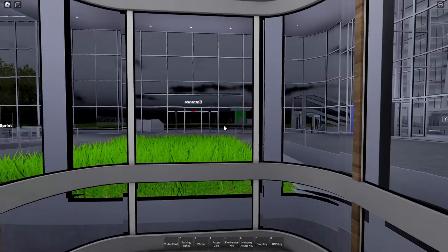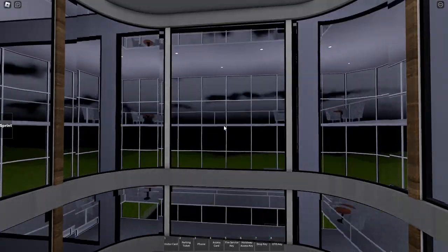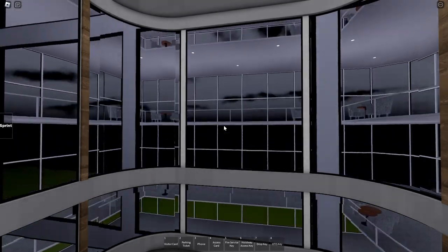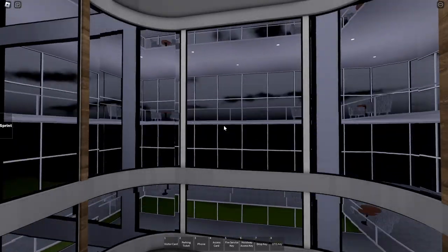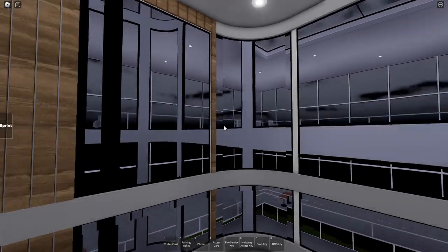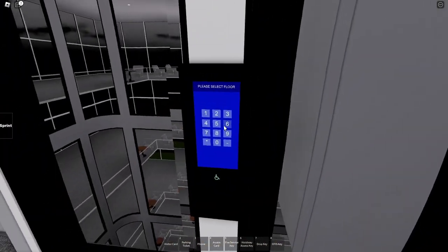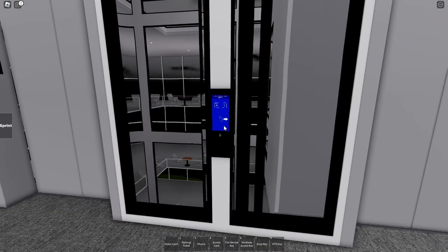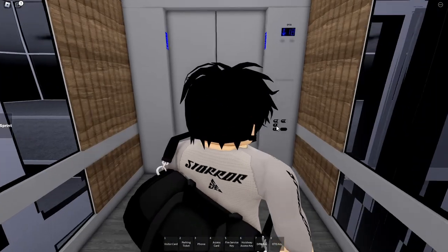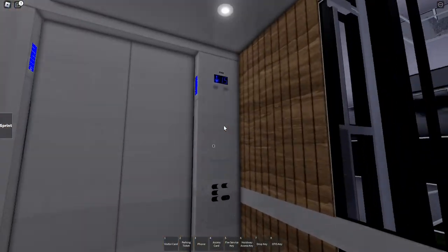Listen to that Gen 2 motor. Skyrise motor too, that's nice. Is there one more floor? No, 18 is the top floor. Does the star thing work? Going down. There actually is things there, but not when you zoom in for some reason.